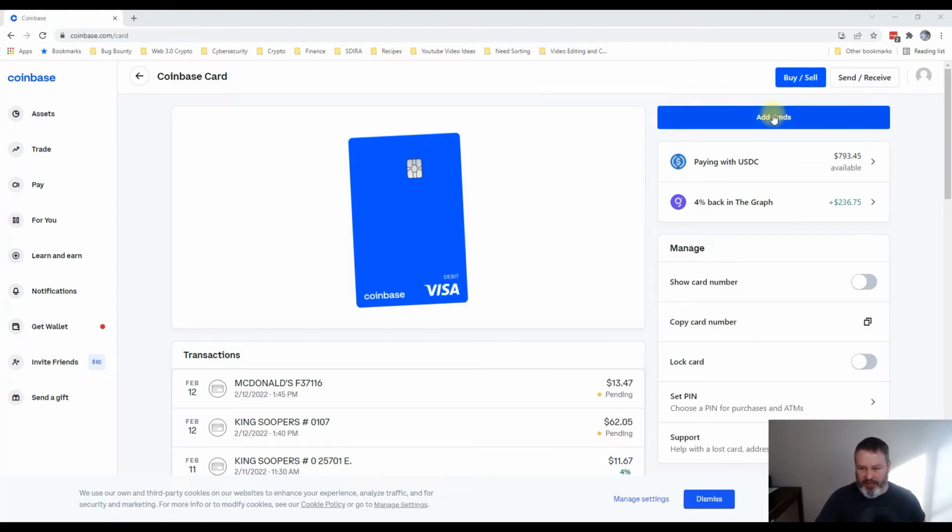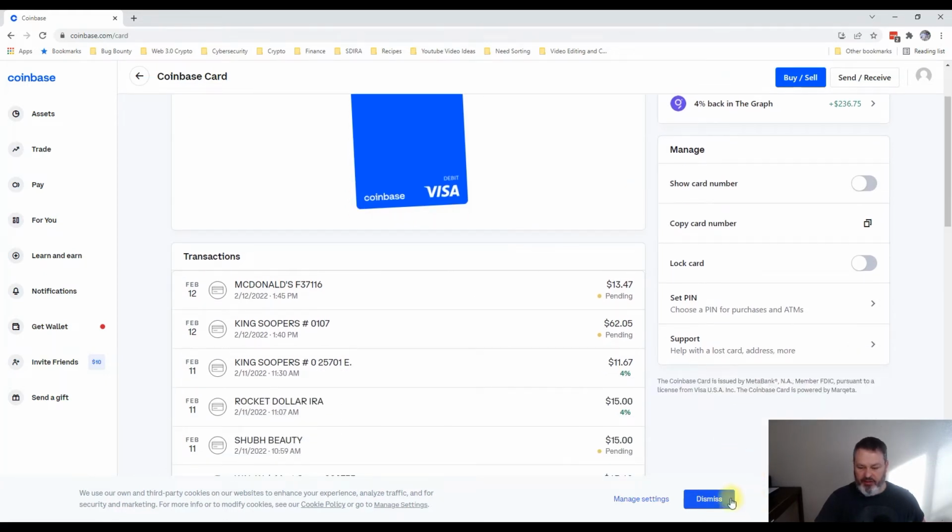But when you go to add funds to the card, you just literally go up here, click add funds, click add funds. It's not cooperating with me.